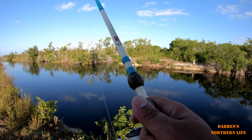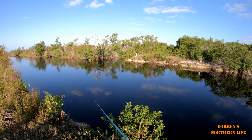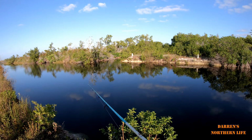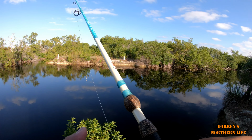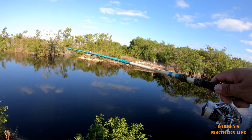Got some bottom there. Yeah. Wow, talk about a drop off. Yeah, there's a mega drop off here. Oh, fish right there. Ah, it's just a barracuda.